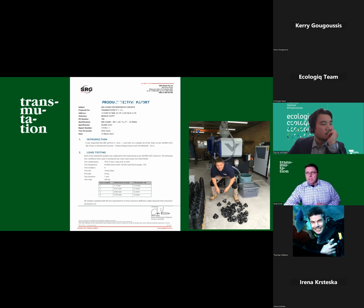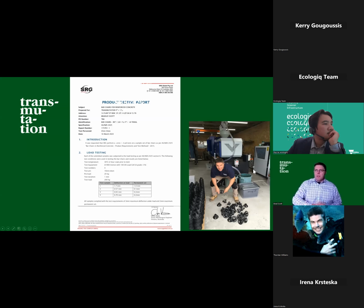And the project that it went to had the self-leveling, or the machinery on top, which sometimes crushes bar chairs. So because they're quite a sturdy bar chair, it's not only the 100% recycled, the provenance provided with the plastic, the certifications, but also the fact that they're tough and they're strong. So they were well accepted by the steel fixers, and currently that was our first proof point. So this is the testing report, which basically just gives the Australian standard verifications that it meets the AS NZ 2425. Yep, next slide.